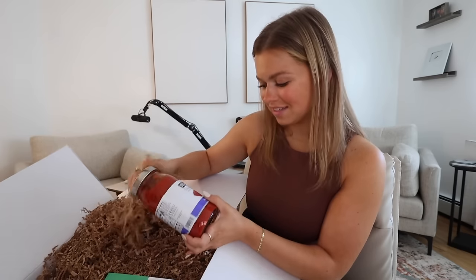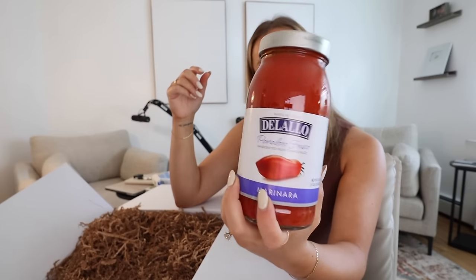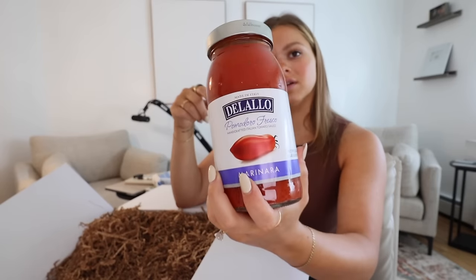Ooh, next up we got a jar of sauce. Dalallo Pomodoro Fresco, handcrafted Italian tomato sauce. I actually have never tried their sauce before. I am a Rao's fan, but maybe this will convert me. We shall see. It looks very nice and fresh.